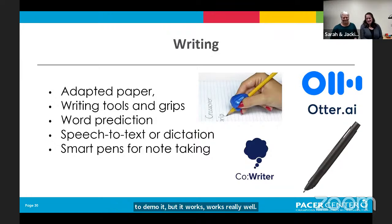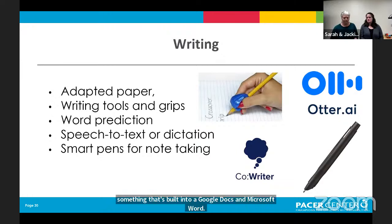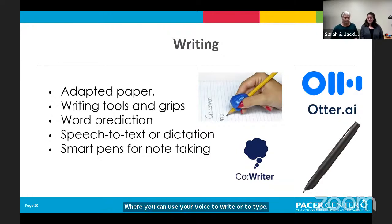And then speech to text or dictation is something that's built into Google Docs and Microsoft Word, where you can use your voice to write or to type. And it does a good job of recognizing, sometimes it'll get a word wrong here and there, but it's a nice way. If you have trouble physically typing or handwriting, then that's a way you can get your thoughts on paper.